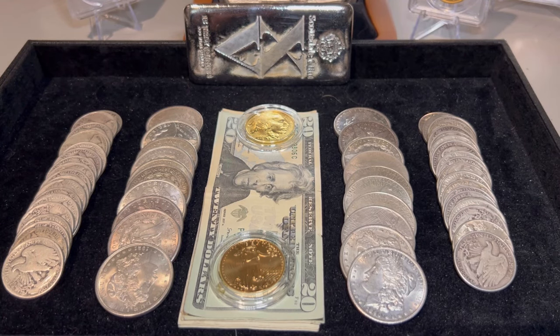Silver and gold are once again on the move. At the time of making this video, gold is back over $2,400 and silver is back over $31.50. So I guess the question is, should we dollar cost average and buy, or is there another way to go about this? Let's get to the video.